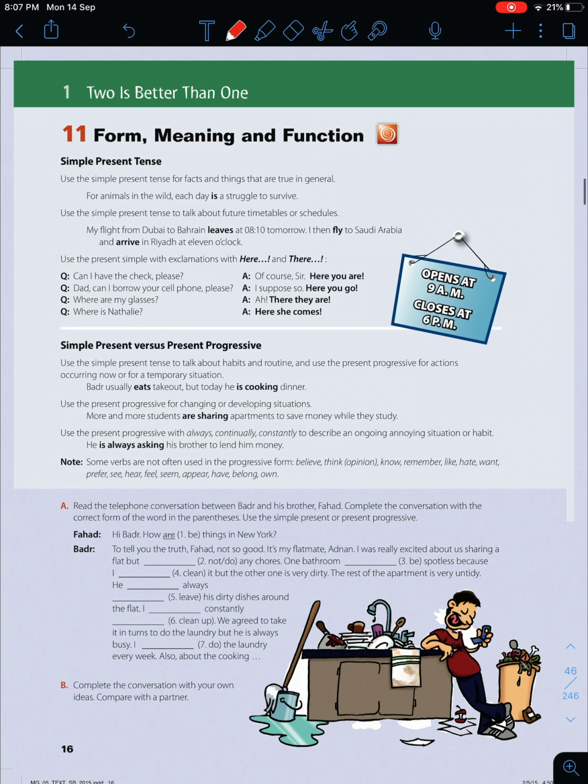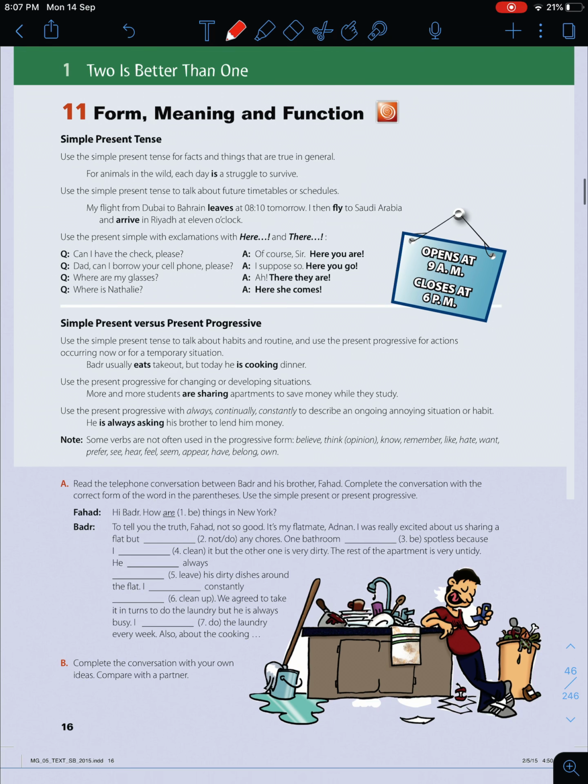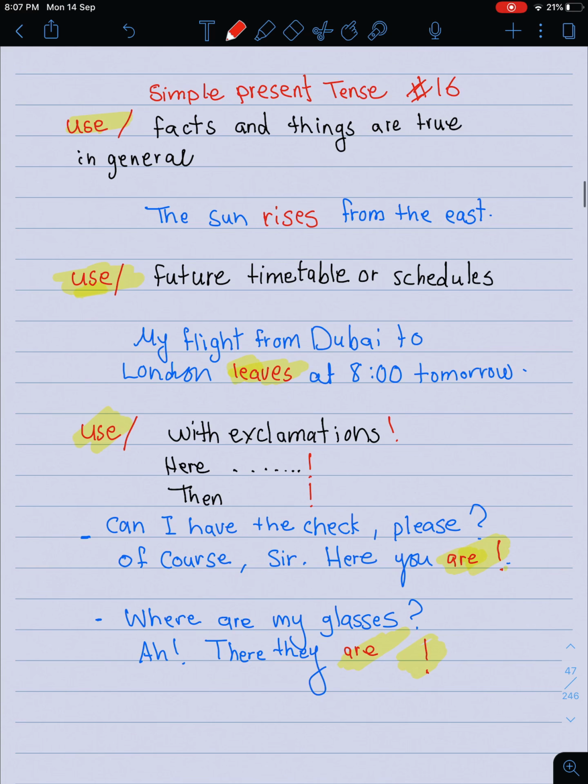Okay, and take a look at today's lesson. "2 is better than 1." 1.1 Form, Meaning and Function. Okay, let's start with the first one, which is the simple present, page number 16.